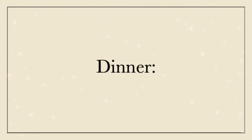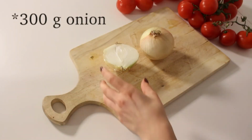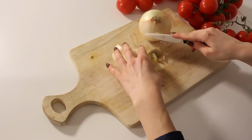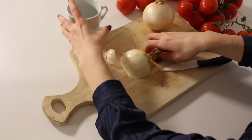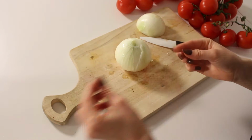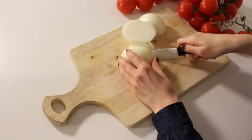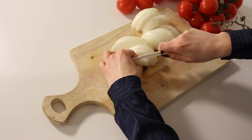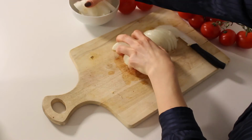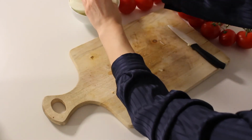Right, so for dinner, I'm actually having one of my favourite meals. I don't have a name for it, but you will need 300 grams of onion. I'm just peeling the onion. I really hate cutting onion, but fortunately in this recipe you only have to cut it into rings, so you don't really have to spend that much time cutting it, which is amazing because I don't have to cry when I cut it for this recipe. Yeah, and I'm just putting it aside for later.